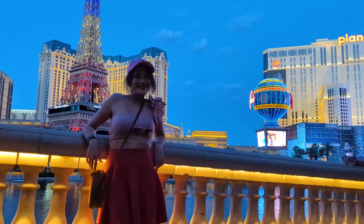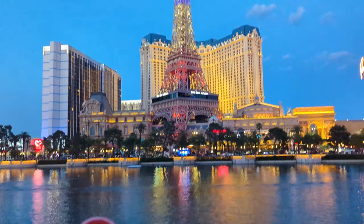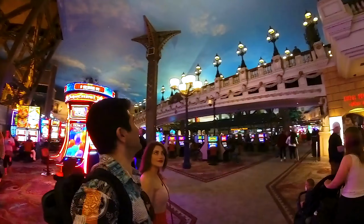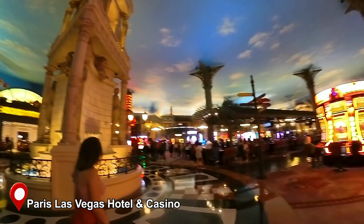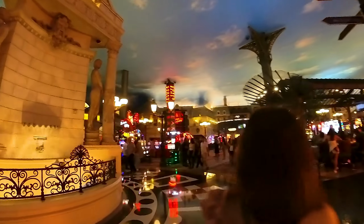Continuing on in Europe, we arrive at Paris. A magnificent Eiffel Tower replica stands at the entrance to the Paris Hotel. Inside, the hotel has a very Parisian feel. Right when you enter, you see the bridge that crosses over the Seine River. The streets, cafes, and building maquettes all resemble Paris.